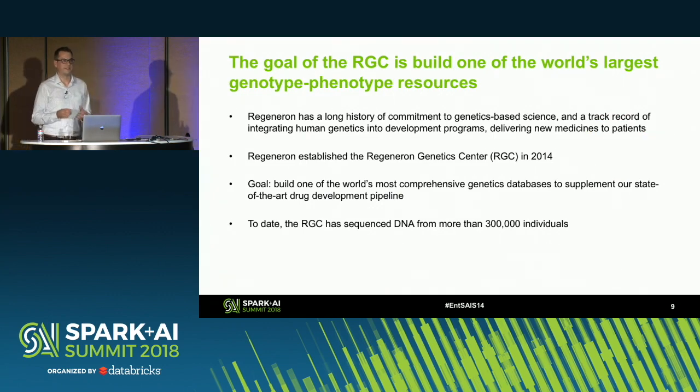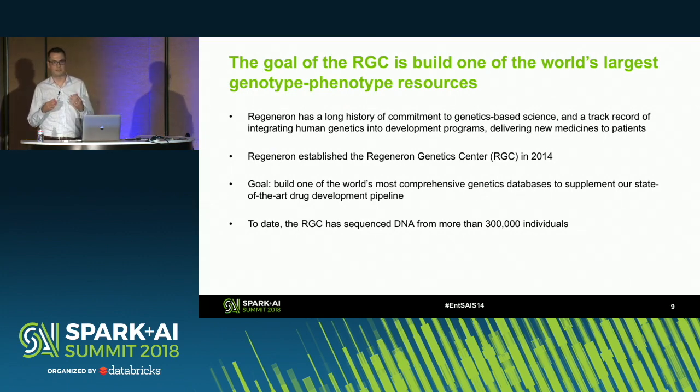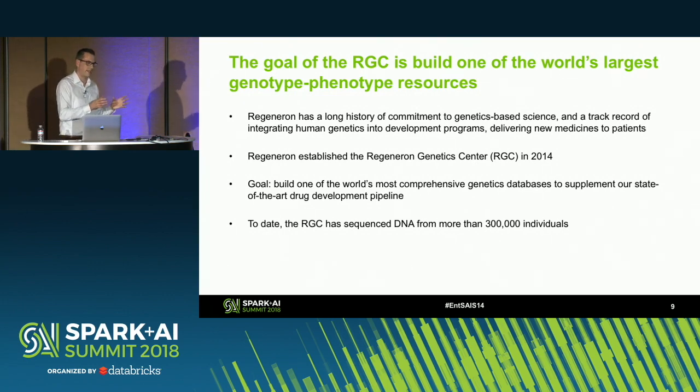Now, this particular success story, together with Regeneron's long history of using genetics-based science to supplement its drug discovery program, led the company to found the Regeneron Genetics Center in early 2014. Our goal at the RGC is to essentially replicate what we have done for PCSK9 and now scale up these efforts. And to that end, we're building one of the world's largest human genetics databases.